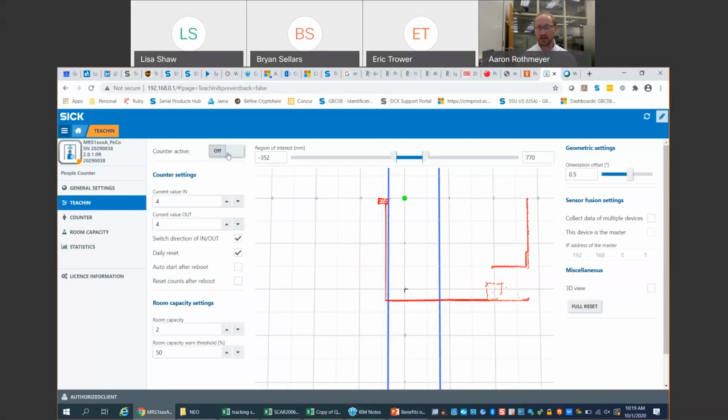So we click on it. Now I'm in programming mode where it says counter active off. So when I'm in programming mode, you can see these red dots are fluctuating. These fluctuating red dots are basically showing me that it's capturing live data. So if I were to, well, I don't know, push my chair over there, you would see the red dots move. It sees something. And if I bring it back, then I can go ahead and start configuring.